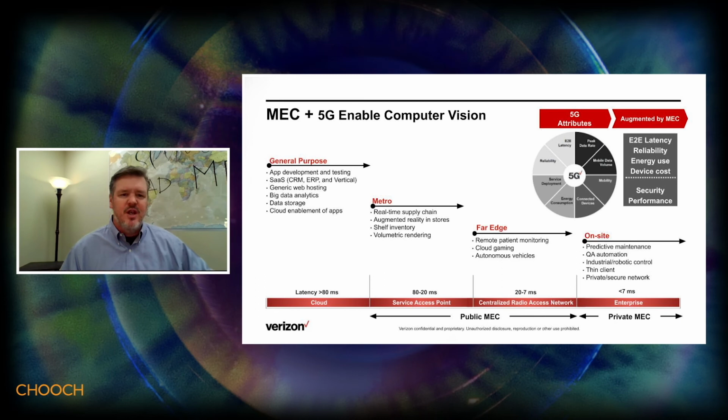So now we're going to go to the other enabler that I talked about, the other rocket fuel that's going to help us accelerate computer vision. That's our MEC, mobile edge compute, or edge computing.